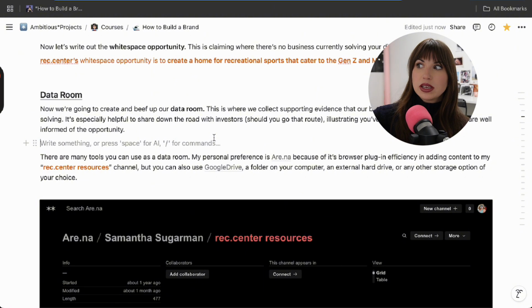So what's a data room? Essentially, you need supporting evidence that your business is actually solving a viable problem, and that needs to come from data and statistics. It should come from cultural pieces, articles, Substacks, Instagram posts, whatever. Any type of information that you can source to bolster your argument that what you're building is valuable and in demand is what your data room is for. It's the archive of all of that material. Plus, this is really valuable if you choose to seek external investment with your business down the road, because you've been aggregating all of the evidence that you need to show them that it is a valuable investment of not only their money, but their time as well as yours.